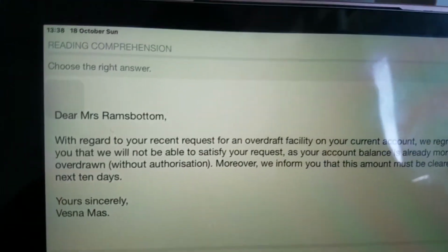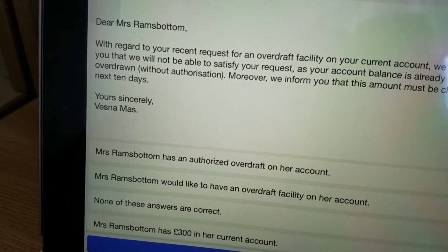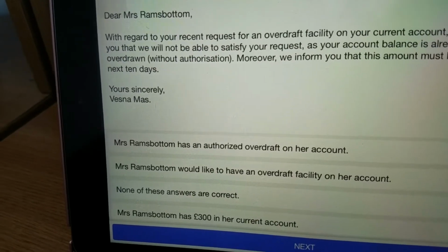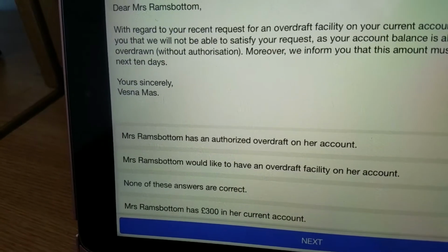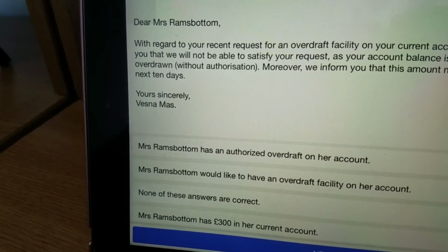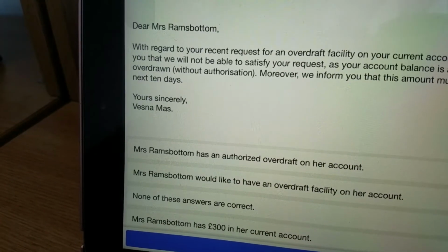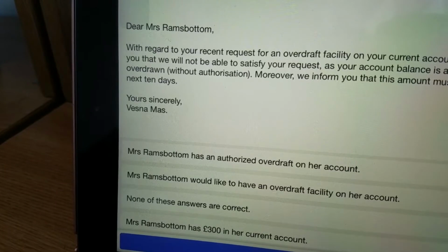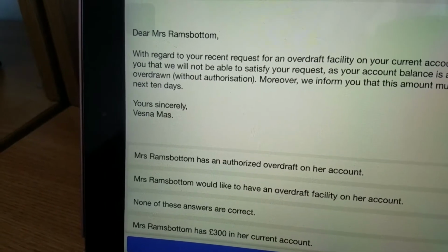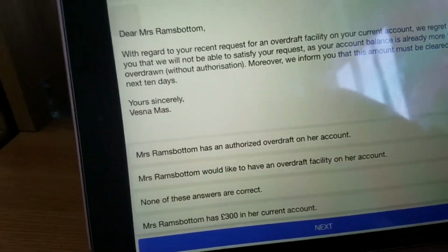Choose reading comprehension, choose the right answer, like Dear Mrs. Ramsbottom, with regard to your recent request for an overdraft facility of your current account, we regret to inform you that we will not be able to satisfy your request as your account balance is already more than 300 euros overdrawn without authorization. Moreover, we inform you that this amount must be cleared within your next 10 days. Yours sincerely, Vesna Mars. So, choose the right answer.